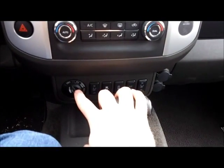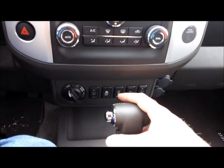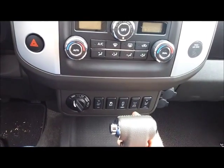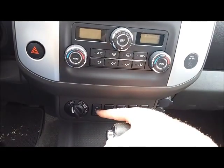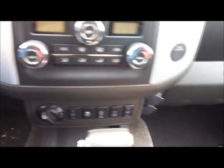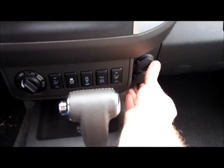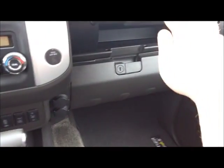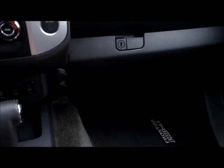Down here you have your four-wheel drive controls. Over here you have traction. You have your parking radar on and off. You can lock the rear differential, and then you have seat heating. Over here you have your 12-volt outlets. It's actually a good placement. Then you have the upper glove box, proper European glove box, and the lower glove box for the Americans.